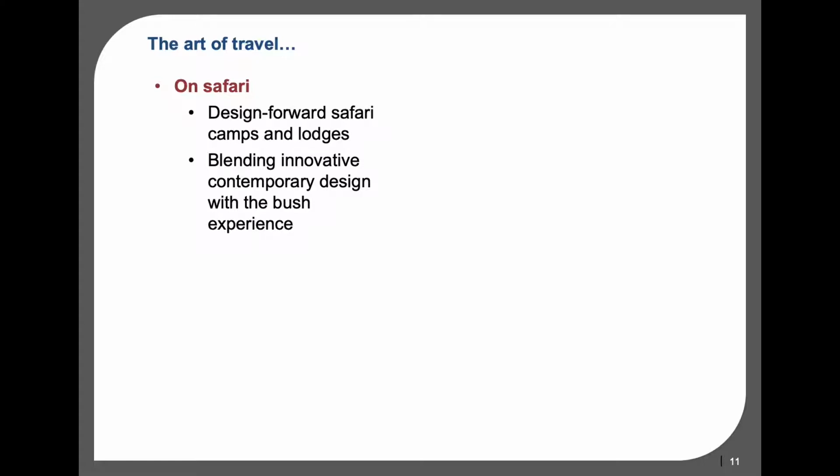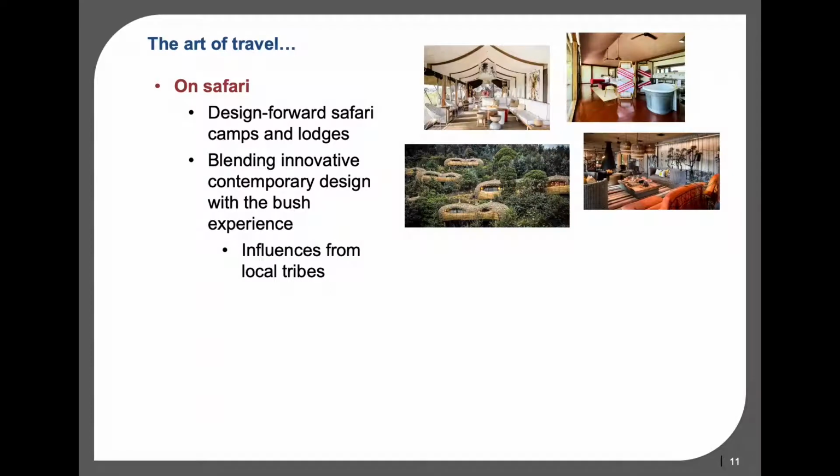Design-forward safari camps and lodges often incorporate aesthetics and artisans drawn from local tribes. Working clockwise from the upper left, we have Maasai influences at Singita Mara River in Tanzania and Angama Mara in Kenya, Zulu influences at Pinda Homestead in South Africa, and architecture echoing the historic King's Palace at Nyanza at Bisate in Rwanda.